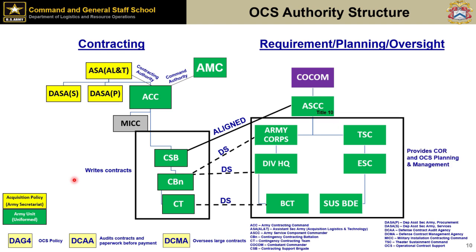Okay. And then these guys in the next big box there, all those units there, they're providing the CORs, the OCS planning and management. The other box over here is just writing contracts to support you, but you majors, you armor guys, you infantry guys, you aviation guys who all think this is not my business, yes, you come up with the COR. You have to plan what you need. You have to manage those guys. You have to make sure it's all redeployed. The contracting guys are facilitating and helping make sure you get what you ask for, what you need. But you are to accomplish requirements. Correct. You are the requirements owner. Yeah. And essentially, it's your program. And you can't delegate that. You own it.